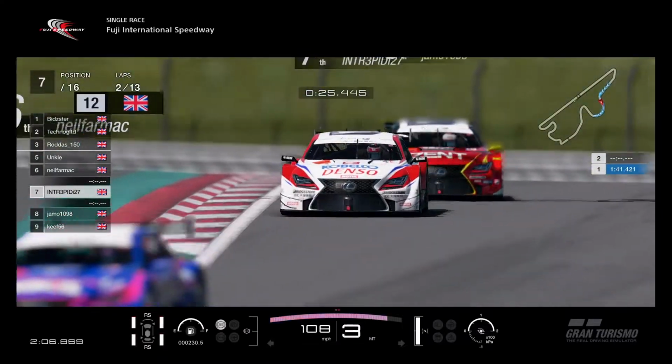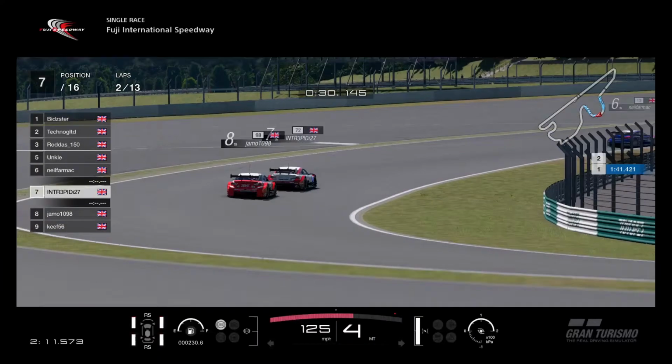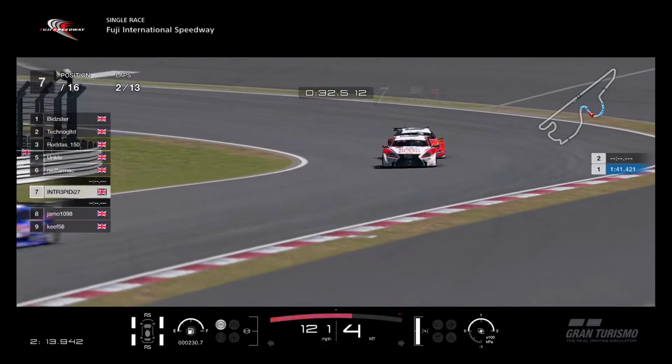Remember, this is the only race of the season where we're not going to see any weight come into it. The weight penalties don't apply in this race because it's the first one of the season, so no one's earned any weight yet. So we'll see how that goes.